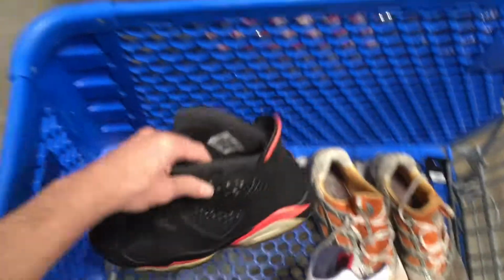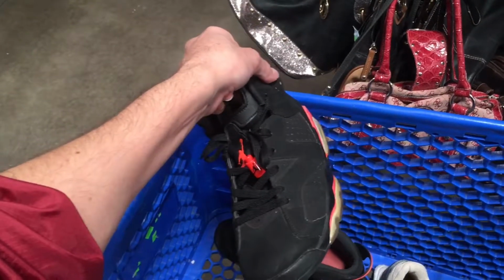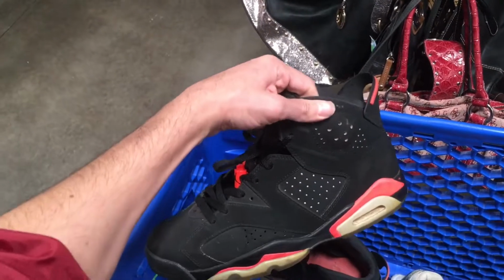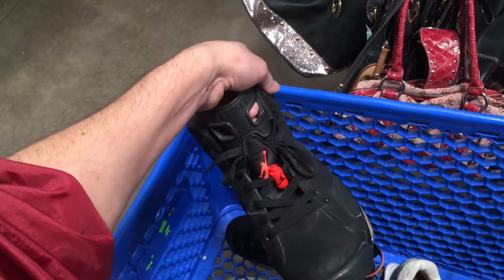And lastly, excuse me, the find here is these Jordans here. They're asking 20 as well, but they're going online for about 100 plus, so definitely getting these.